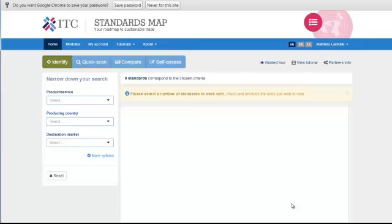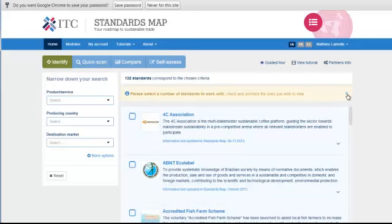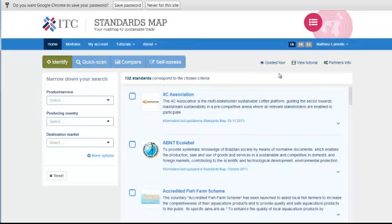By logging in, you land on the main tool module, where you can see that there is a navigation bar enabling you to identify standards per your areas of interest, moving into a quick scan module where you can analyze their main characteristics, do some comparisons, and then for those producers or actors through the supply chain that are interested in joining or becoming compliant to a certain standard, they can also do a self-assessment.